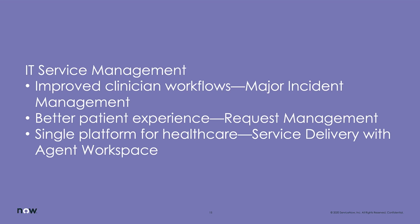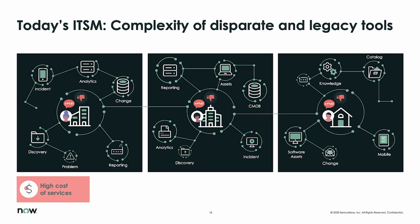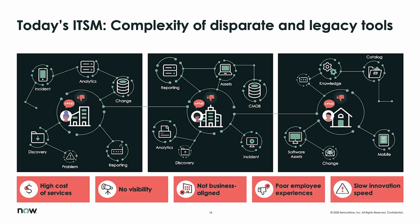So what this really gets at is that we are really about improving clinician workflows from major incidents and the management of it. Better patient experiences, being able to have information requested and managed throughout the process, and really allow for a single platform so that service delivery is there with an agent workspace and you have all the information that's necessary to manage expectations. And we can actually walk through a couple of use cases as to some before and after scenarios.